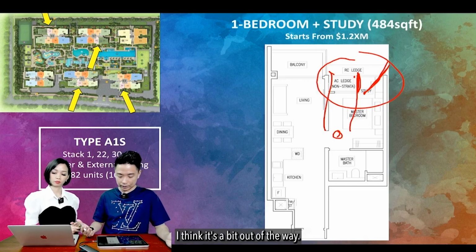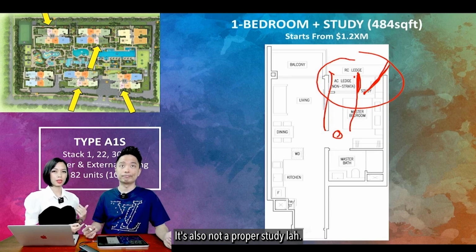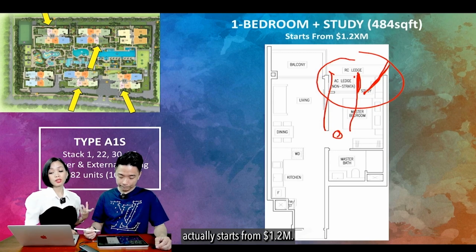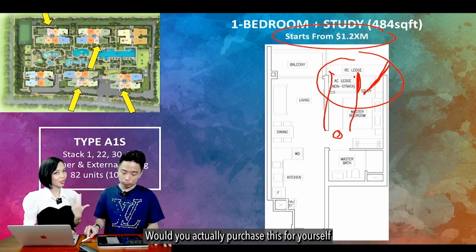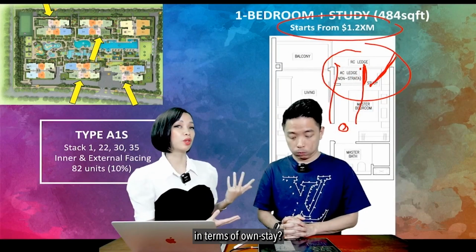I think it's a bit out of the way. I would definitely put a dressing table as more important. So it's also not a proper study. Anyway, the developer has released the price for the 1+ study, which actually starts from 1.2. What's your take? Would you actually purchase this for yourself for own stay?